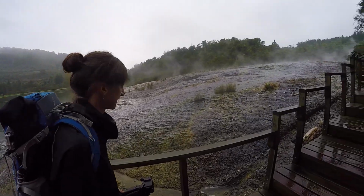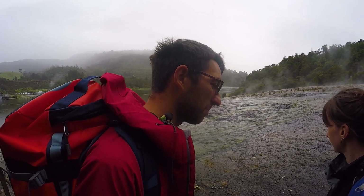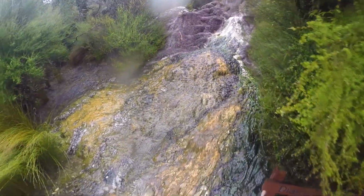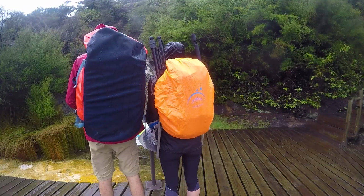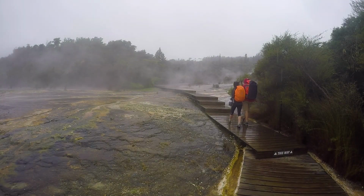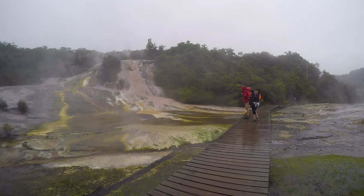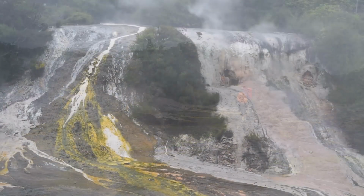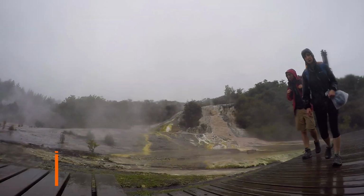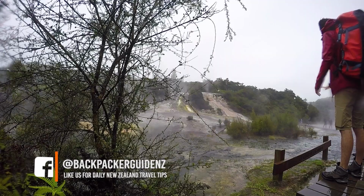Orakei Korako is also known as the Hidden Valley, and as we seem to be the only ones here, we can definitely see why it's called that, but that also might be something to do with the rain. Once we cross the mighty Waikato River, we onboard onto the largest silica terrace I've ever seen in my life. It's so large, in fact, that it seems to divide the whole forest in two. There's a boardwalk which goes straight across it, and all that steam venting up below us keeps our legs nice and toasty. This is the largest terrace of this Orakei Korako geothermal park.